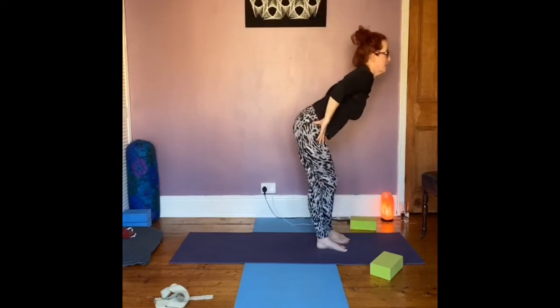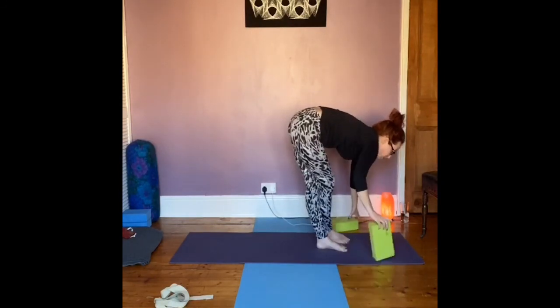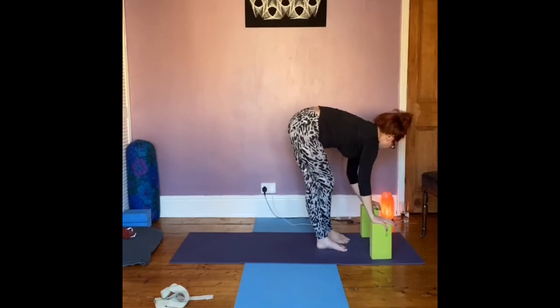Fold. Place your hands either on the block or on the chair, whatever feels comfortable. Okay, so you're going to feel this outer hip stretch.